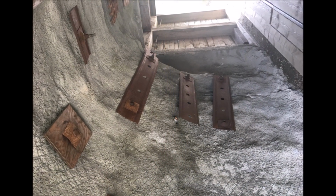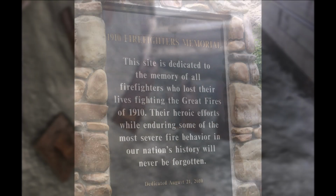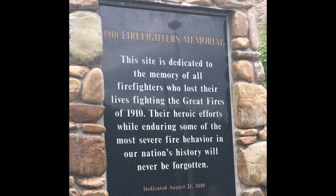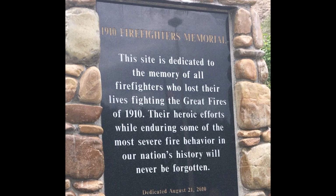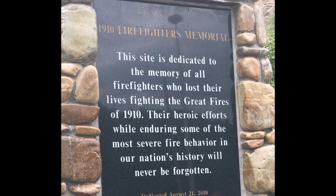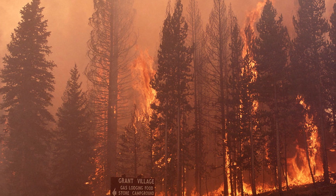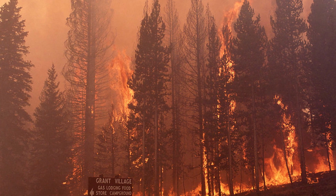Now, in 1910, the fire called the Great Fire burned over 3 million acres of the forest in this valley. And to give you an idea of just how much land that is, 3 million acres would be about twice the size of Yellowstone Park. Even the fires of 1988 in Yellowstone burned about 700,000 acres of forest. Here it's about 3 million acres.